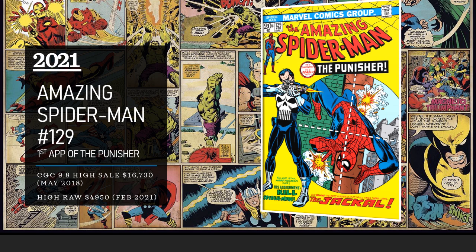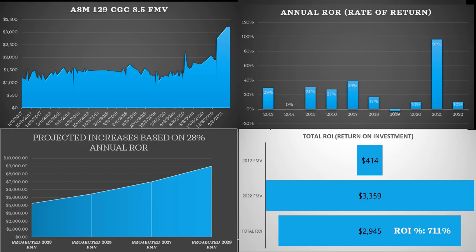Well, has anything changed since then? Absolutely. Now, this is still summer of 2021 numbers, nothing in 2022, but since then, we have this book in a 9.8 more than double to a $40,800 sale in July of 2021. A little bit of an outlier. Well, that could be an understatement. Again, understanding what the market was doing at that point in time. We had a high raw of $8,101 in June of 2021, right around that peak. So again, in 9.8, nothing beat those summer 2021 prices as of yet. So let's look at the charts.